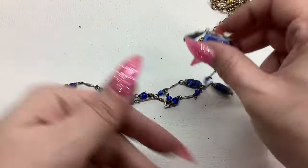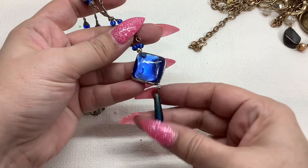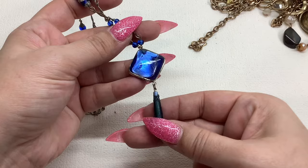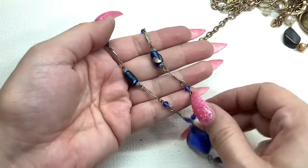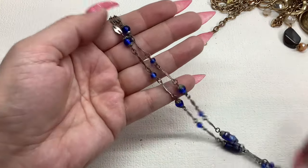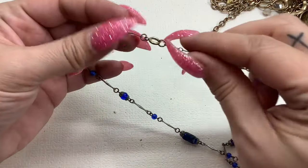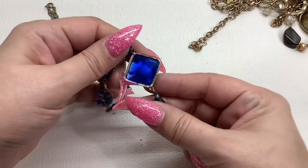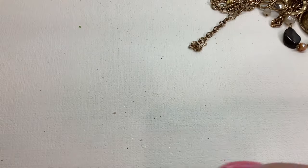Ooh, this is pretty. Look at that. Wow. It looks like there is some damage on this. This might be like a check glass or something. And there is some wear to the metal. Quite a bit, actually. So I'm going to put this in craft. Maybe somebody can at least save that piece. So that'll be in craft.